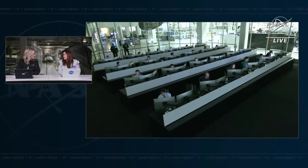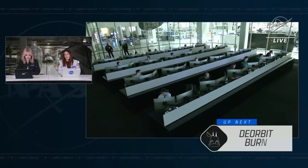So with that trunk separation, telemetry is looking good. The nitrox system is primed for cabin and suit cooling, and the heat shield is now exposed. The trunk is no longer needed. That is setting us up for our deorbit burn coming up, scheduled to start at 5:11 p.m. Pacific time. Again, we anticipate that will last about 11 minutes.